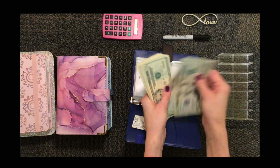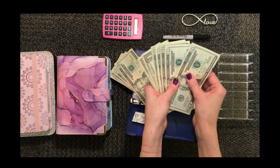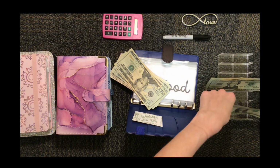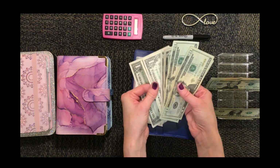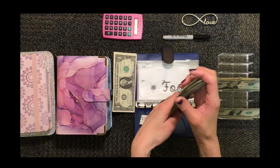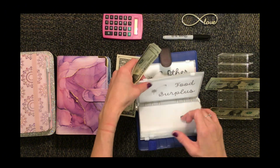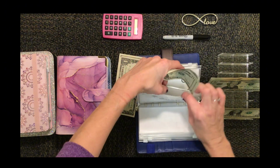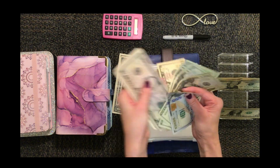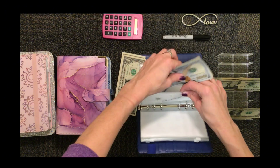20, 40, 60, 80, 100, 20, and 2. All right. I do need to set aside $2 for my Use My Change challenge. And the rest is going to go into my food surplus. So we'll just put that there. And we'll come back and count this later, when we do my sinking funds update.